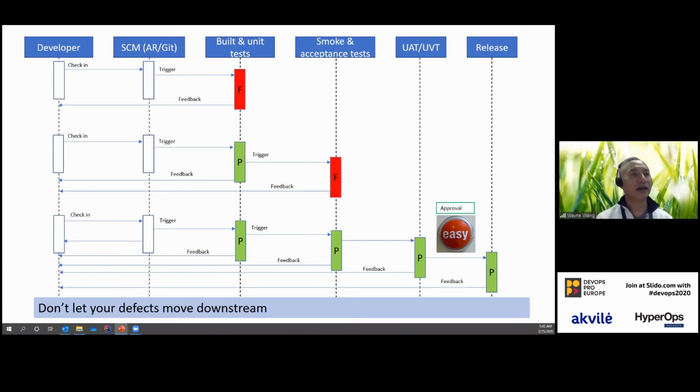And in the end, once things are working fine in the final UAT stage, the customer says it's ready to go, right? It uses the same automation, same mechanism. It became a matter of just push a button, you release into production. So really, the whole design, the whole concept of the CI/CD pipeline is about enable flow and stop defects.